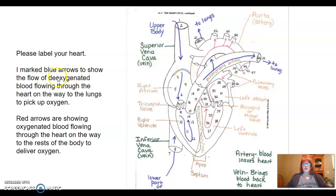And I marked blue arrows to show the flow of deoxygenated blood flowing through the heart on the way to the lungs to pick up oxygen. So you can see that we have deoxygenated blood coming in from the upper part of the body through the superior vena cava, which is a vein, into this right atrium. We also have deoxygenated blood coming up from the lower part of the body through this inferior vena cava into the right atrium. And so even though it's often depicted with blue, it's not really blue. It's kind of like a dark maroon color.